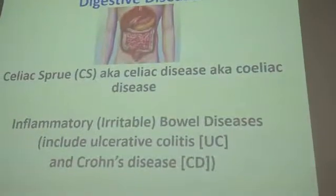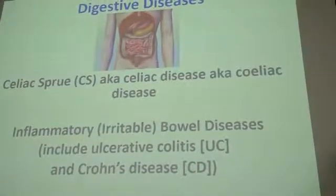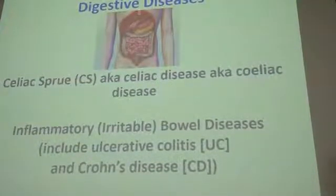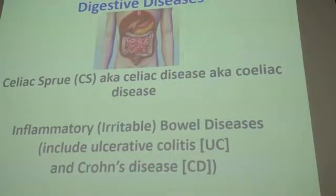These are organized together because, one, they basically affect the intestine, and two, because they have to do with inflammation. It's clear that celiac sprue is a different disease than irritable bowel syndrome, but it turns out that ulcerative colitis and Crohn's disease are also two very distinct diseases. They are grouped together because they end up giving the same symptoms, but for very different reasons.